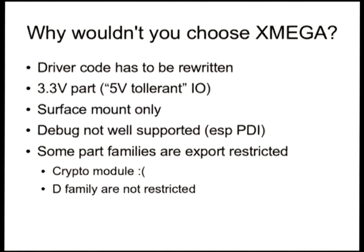Debugging for them is not in a terribly great state with free software. AVRice only in the last month received a patch that would actually debug a chip that only has the serial programming protocol on it. So it needs a bit of work, but it is slowly getting there.